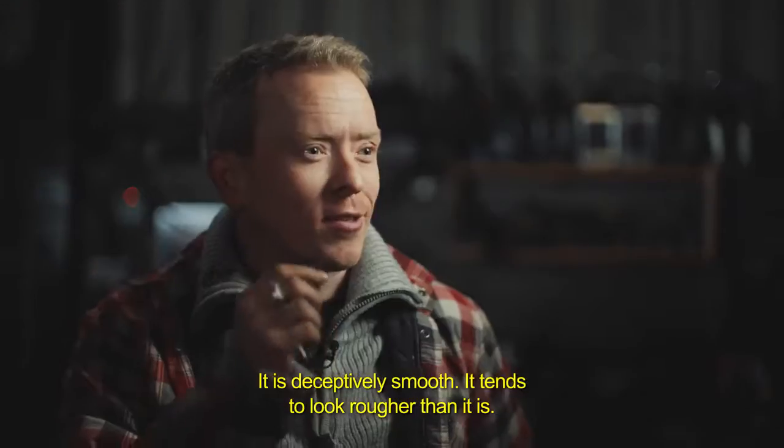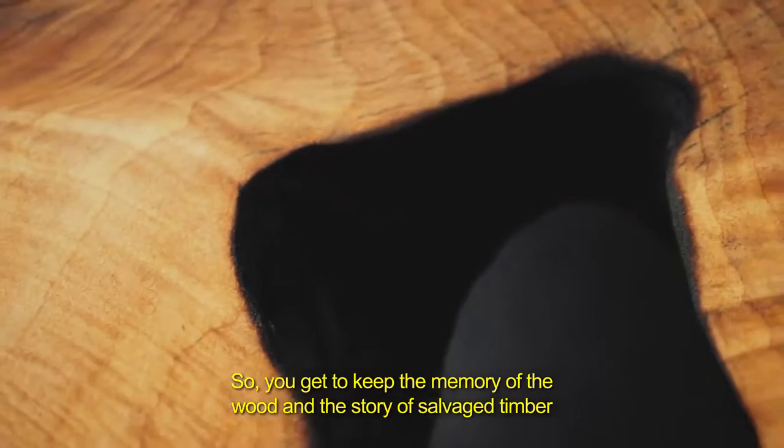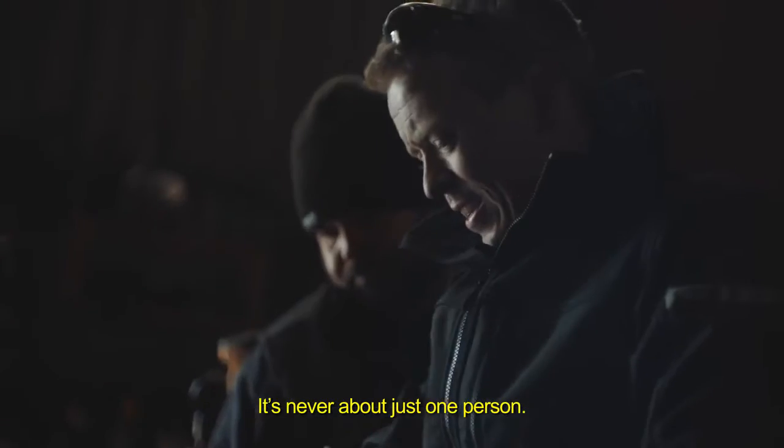Deceptively smooth, it tends to look rougher than it is, so you get to keep the memory of the wood and the story of salvage timber where it looks rough and has character, but to the touch is just like silk. It's a savoury smell, isn't it? It's lovely. It's gorgeous.